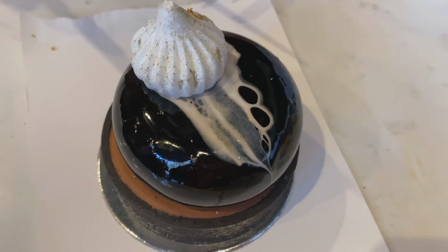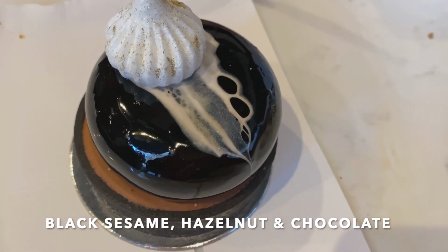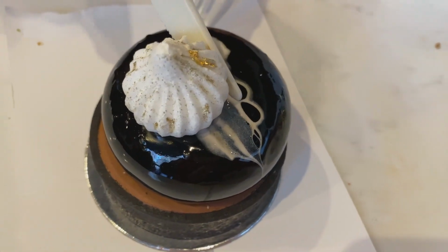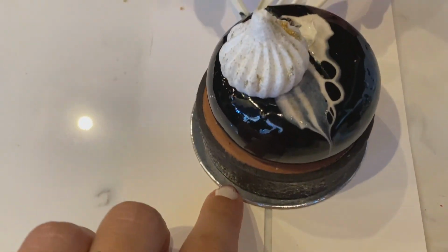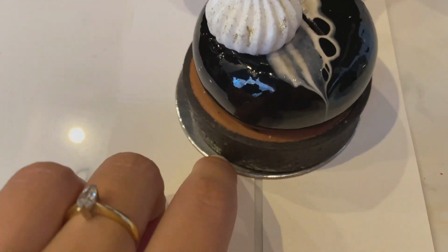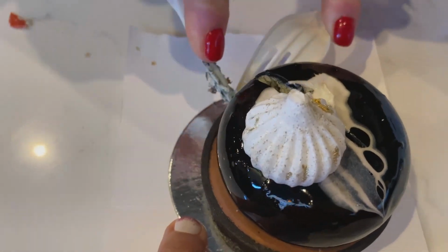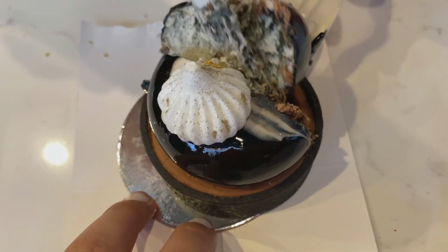Right, next one, black sesame. So this is black sesame hazelnut tart, black sesame mousse, hazelnut praline, chocolate cake, and chocolate crunch tart. Ooh, it's quite a hard tart at the bottom. Is it quite hard to cut? Yeah. I'm not sure this might work with plastic. It doesn't. Guys, these cakes should never be cut with a plastic knife.